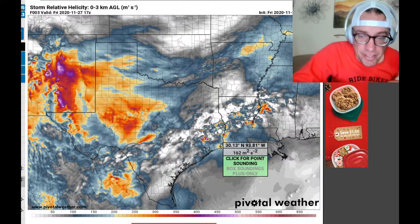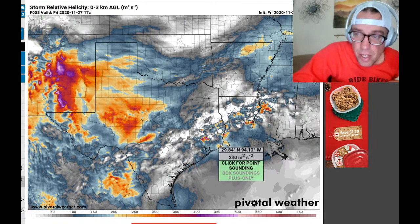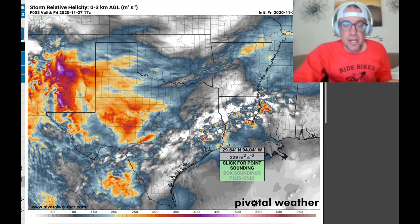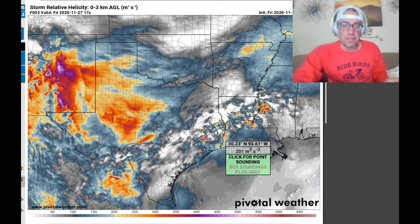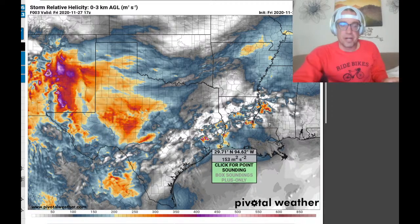And this is by 17Z, which is about 10 to 11 a.m. So that's about 11 a.m. coming up here in 45 minutes Central Standard Time. So this is pretty representative of the low-level shear. Definitely enhanced by that southwesterly wind pop of 20 to 30 knots at 850 millibars.